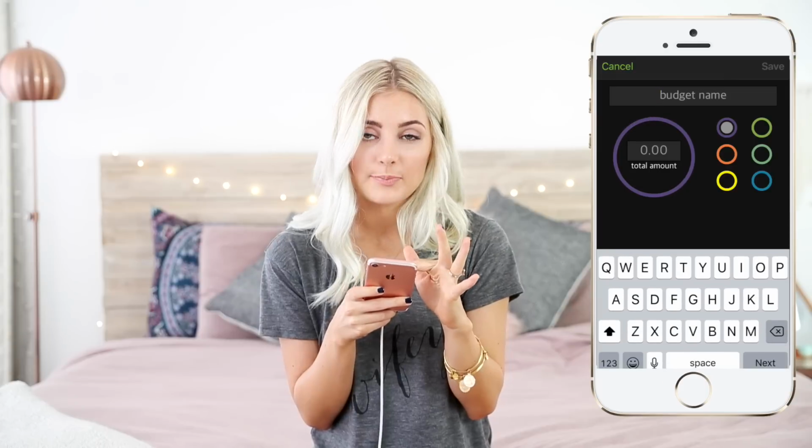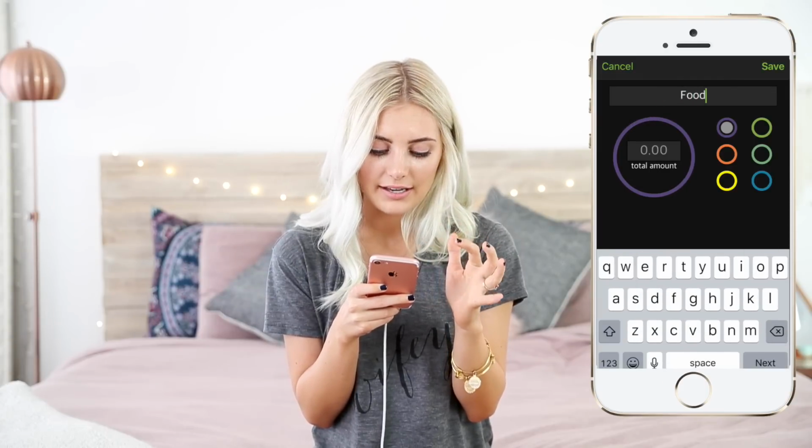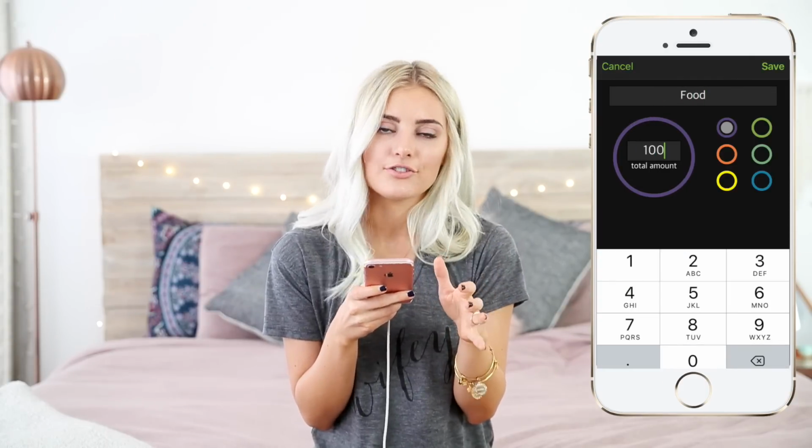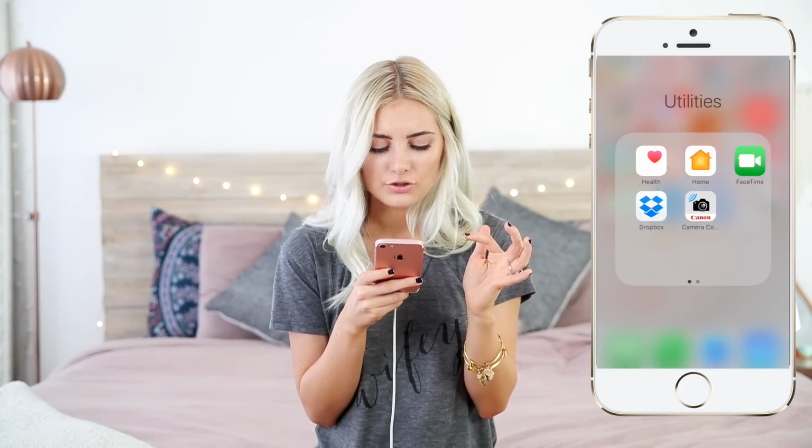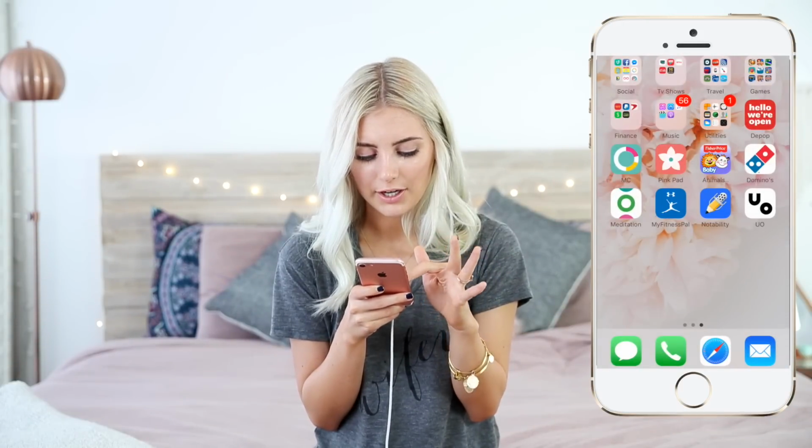I have the Well Spent app, which is a budgeting app, but I never use this because, I don't know, I should start using it. I don't know why I don't use it. But I have that. The Cash app is a really easy way for you to share money with your friends. Like if you're out somewhere and your friend buys something for you and you want to pay them back. Then I have the music folder. I don't really get into this very much. Next to that, I have the utilities folder. I don't really use anything in here very often.